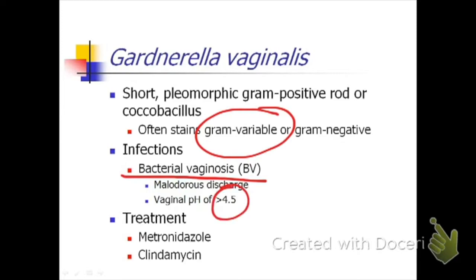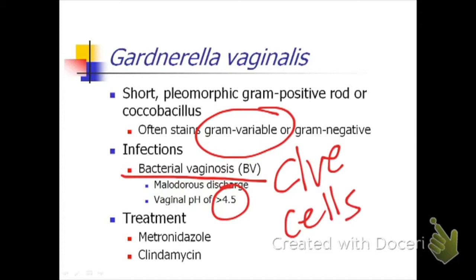So if, for example, the doctor would be doing the pap smear, one of the things that the pathologist would be looking for in the pap smear of women with vaginosis is the presence of clue cells. I forgot to paste the illustration of clue cells here, so you might as well Google image Gardnerella vaginalis clue cells so that you'd have a clue on how they look. Anyway, the treatment for Gardnerella vaginalis would include metronidazole and clindamycin.